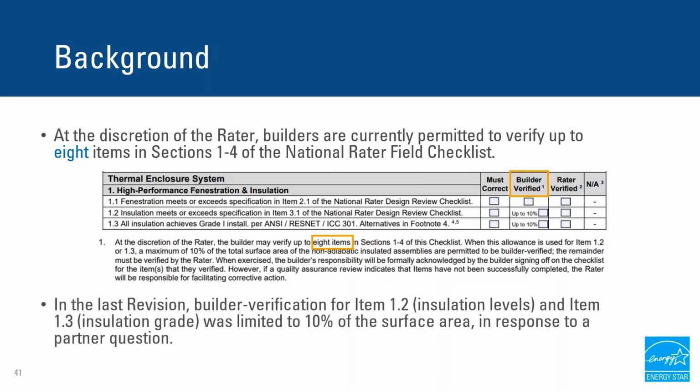The only recent change is that in the last revision, builder verification for item 1.2 related to insulation levels and 1.3 related to insulation grade was limited to 10% of the surface area, and that was in response to a partner question.